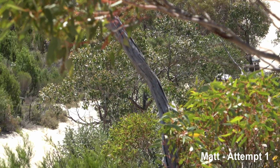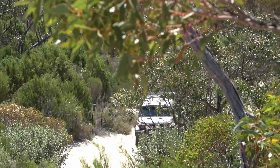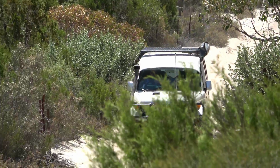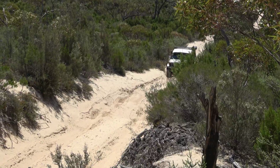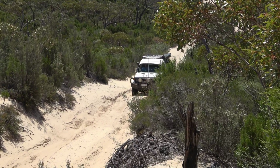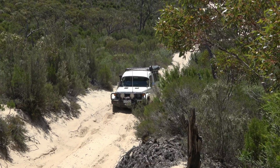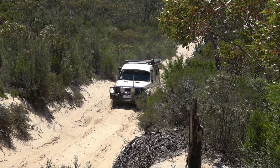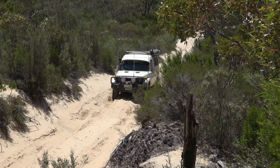Now Matt's come up on that same line and he's given it as much juice as he can. Be helpful if the cameraman would actually point the camera at him. Just feel the revs starting to die. And he's gone to downshift, but too late. No, you're just digging, mate. And all the downshift did was bleed off too much speed. It was close, but he's just digging, so he's got to roll back.